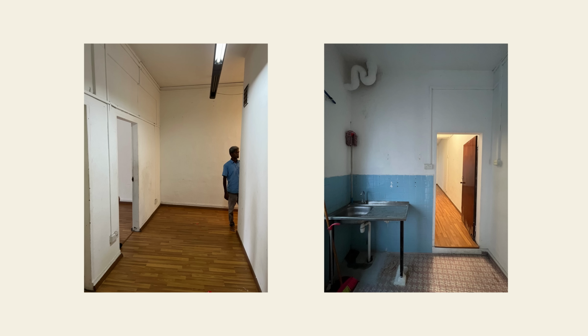From the get-go, we knew we wanted an open layout to be able to see the entirety of the home from the entrance. So we knocked down the walls in the living room and the one leading into the kitchen, opening up the space and allowing more natural light through. We got lucky with the high ceilings as well.